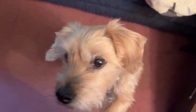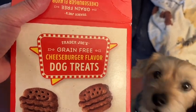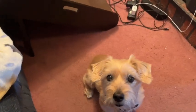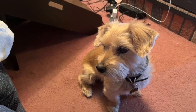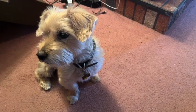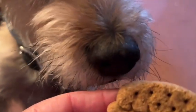Well, yeah, it's Bailey's Corner. Somebody wants to try one of his new grain-free cheeseburger flavored dog treats. Look at that. Well, you have to behave. Now sit down. Stay. Stay. Look at that. Come here. There it is. It looks like a hamburger. Sit down. Sit.